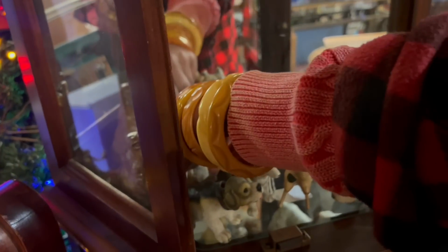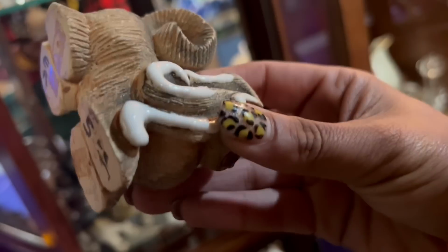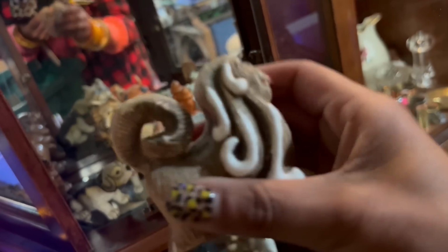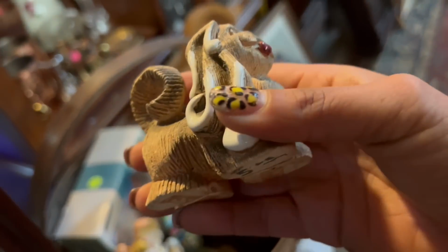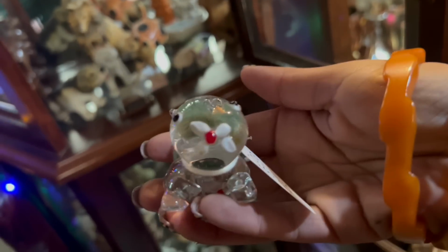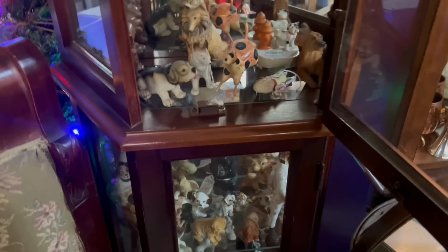And is this guy AR? Looks like AR. $5. He's got a couple chips on the bottom though. It is AR, it looks like. $5, why not? He's pretty funny. We'll take him. And then these little poodles are $5 each. The little glass dog pincushion is fun. He's $5. Funny little guy. Why? It's $5 at this point. Just do it.